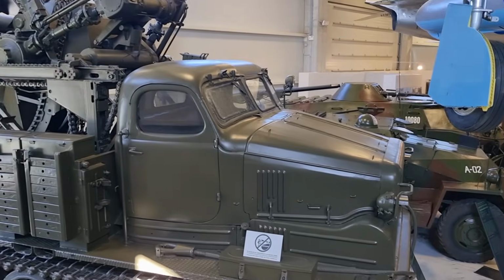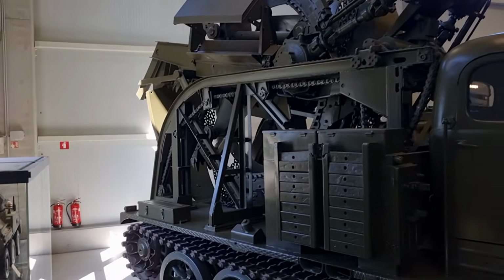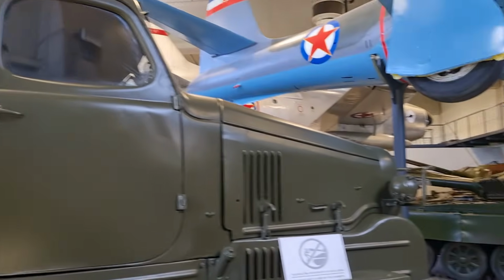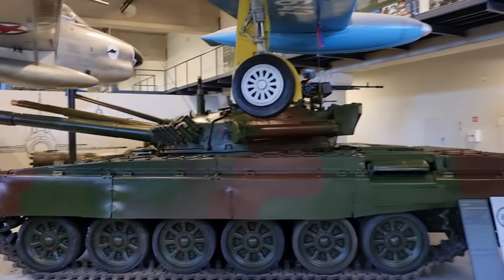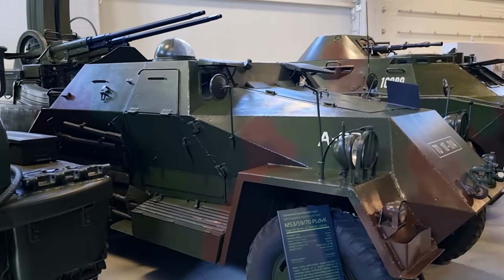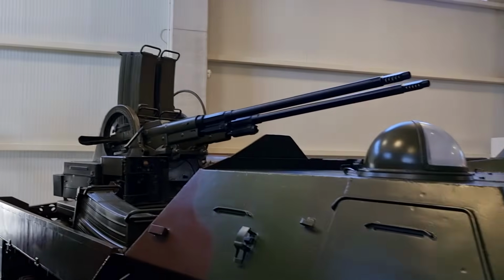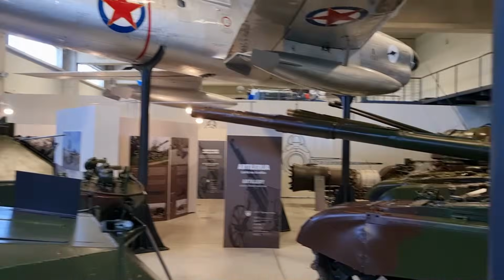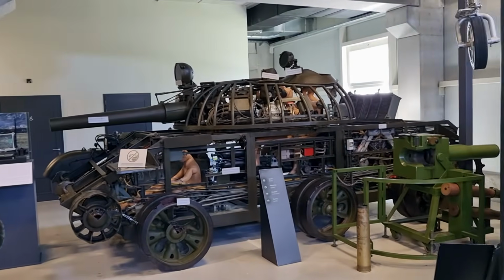This would be like a trench digging machine. These are still in use in Ukraine to this day because, you know, trench warfare is back, unfortunately. These scout vehicles, oh, look at this edge. Massive, really. And here, really cool cutout.